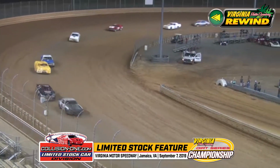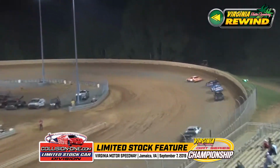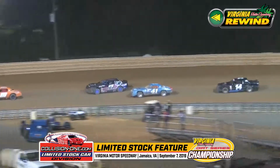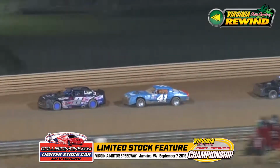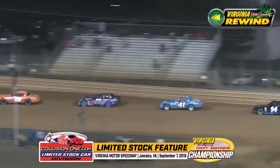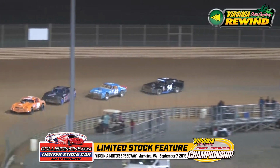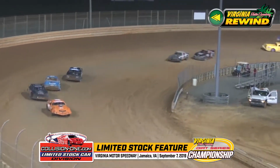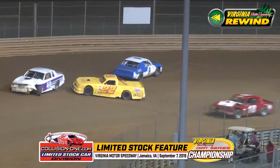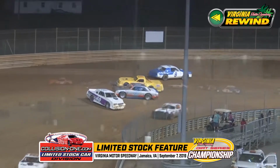James Gibbons coming in as your points leader with a 26-point cushion over the man right behind him, Corey Bradley in the 41. Here comes Bradley now, taking a look to the inside of Gibbons. Bradley took a peek, but he's going to slide back up behind Gibbons. Brandon Bowler laying back there in 4th, watching it unfold. As they roll through turn number 4, we got 1 car sideways and 2 around, and 3 cars involved at the top of turn number 3 and 4.